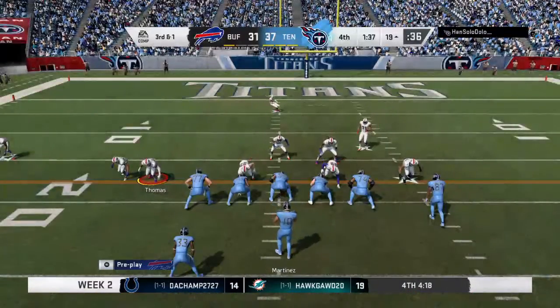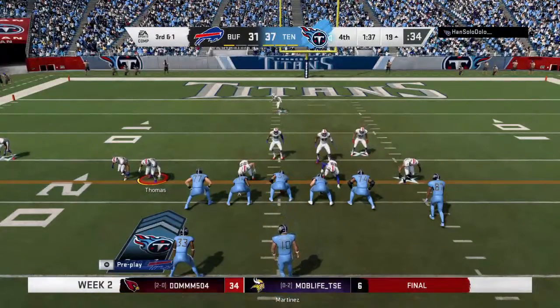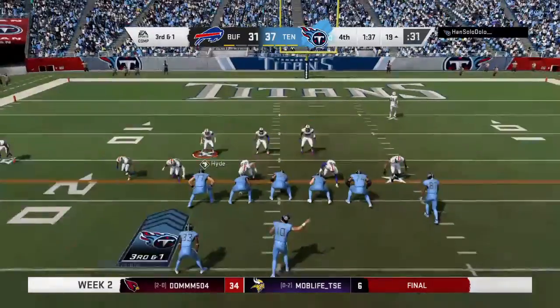An extra defensive back here for the Bills on 3rd down. Pick it up, defense. Let's go.